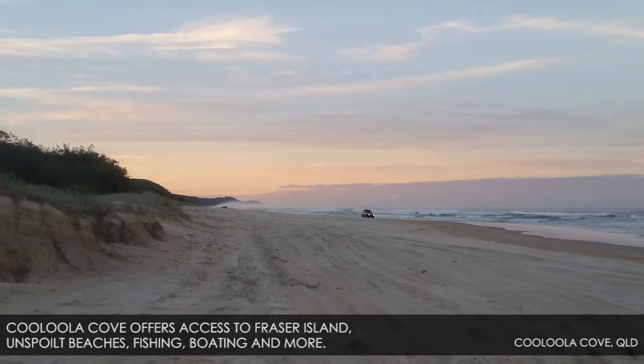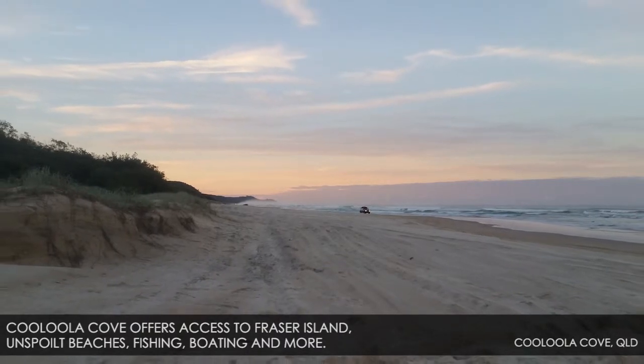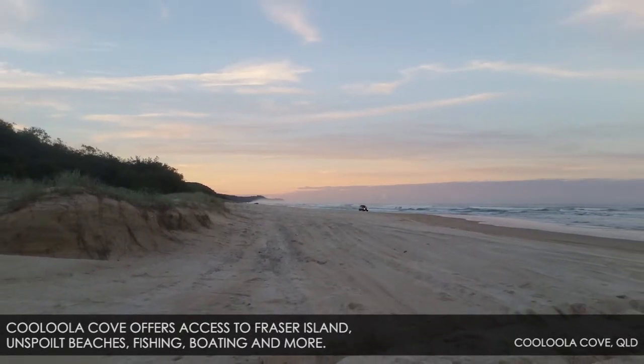Cooloola Cove offers access to Fraser Island, unspoiled beaches, fishing, boating and more, plus a shopping centre, schools and medical services.